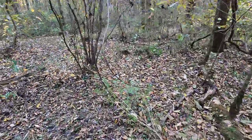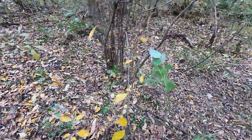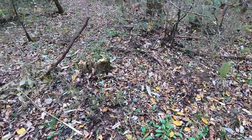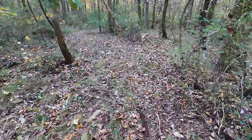Get up here where the DR is at. I'm going to have to cut this down with the chainsaw. I could get a lot of that small stuff, but that big one right there, we're going to have to get the chainsaw and clean this little area up. But the DR is just right up here.